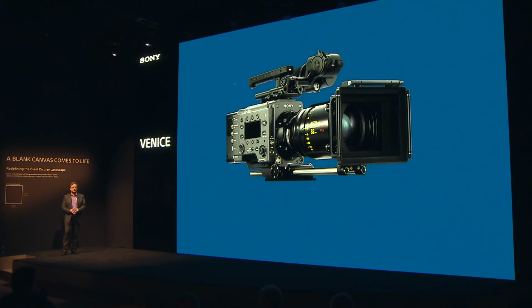So now for some breaking news on Venice. We've been working really hard with a number of our third-party partners, and we've been developing extended functionality beyond the camera. Now that 4K live production is a mainstay, as we all know, it's critical to get 4K content from the camera to the truck.